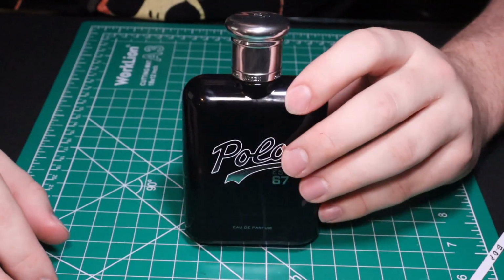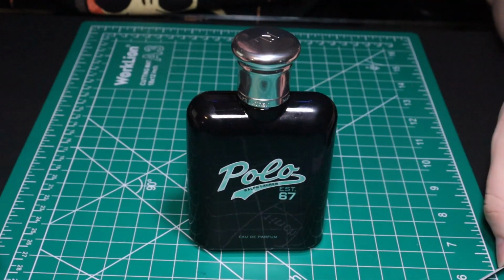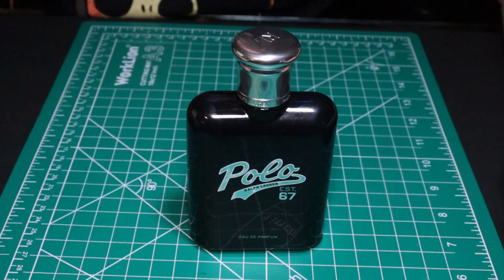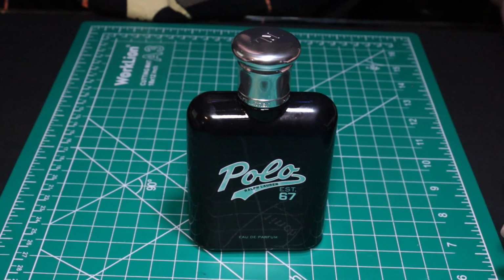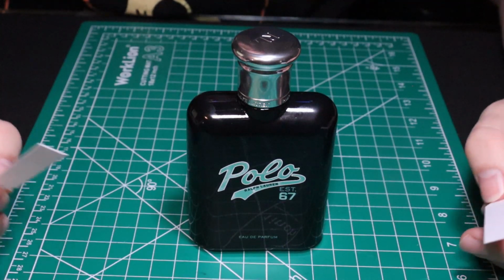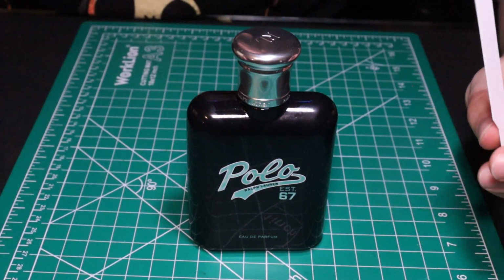The EDT is good if you can get it at a discounter really cheap. That's a good idea, because they're so similar that someone walking by is going, "Ooh, that smells really good." Assuming they have a good enough nose to pick that out. I certainly don't when I'm in a crowd. But let's pretend they did. You're not going to notice the difference between the EDT and the EDP in real life.